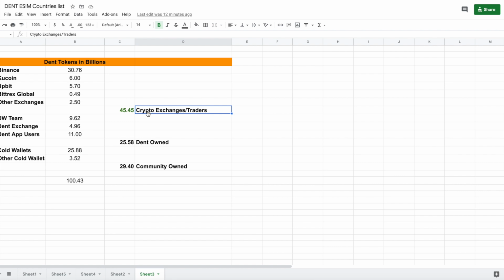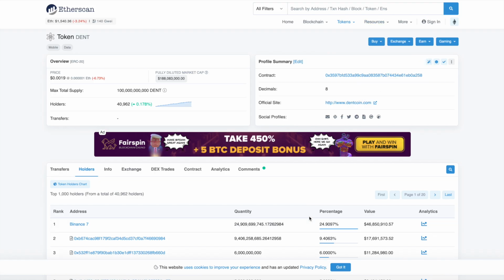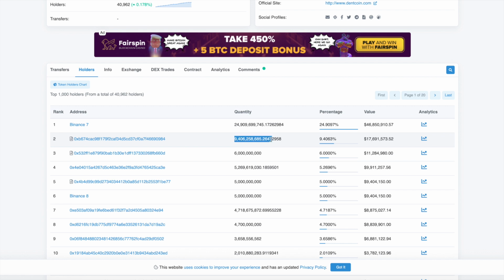And then when we come to DENT Wireless's side, the team still owns 9.62 billion tokens in their war chest. You can see the first wallet here is the one owned by DENT Wireless. Initially they were supposed to hold 30% of the tokens, as written in the white paper, but now they have distributed 20 billion, and now they own only 9.4 billion tokens in the main wallet.